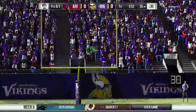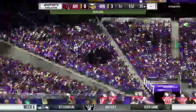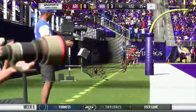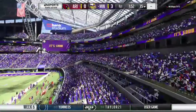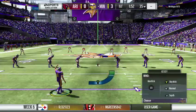And Lutz puts this one through, and the Vikings have a 3-0 lead. These kickers now, it's like we take them for granted. Kicks like that used to be such a big deal, and now you just expect them to make it. Yeah, you're exactly right, and we shouldn't take them for granted, but I have a theory about it. You want to hear it?